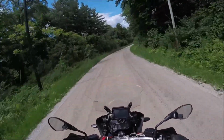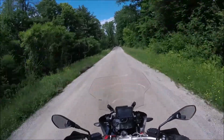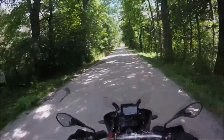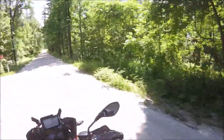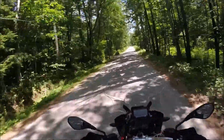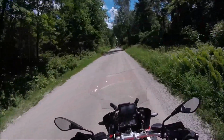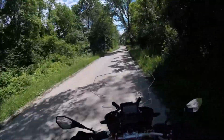But the view is just spectacular, and you can't really travel that fast on roads like this because you never know if a deer or some other animal is going to just dart out in front of you, and you never really know if someone else is going to come around a quick corner. There are many twisties. This road isn't just straight by any stretch of the imagination. It's very windy, twisty, and about 30-35 miles per hour is kind of ideal.